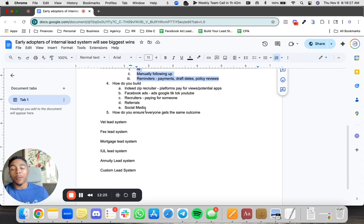Right. And then how do you build people that are looking for this? It means social media is an easy one. You write a lot of business and you can get people up and running really fast. So what's going to happen? People are probably going to say, hey, I want to do this. I'm not sure if Indeed ZipRecruiter would work really well for this type of scaling your own internal lead system for your agency. Facebook ads probably would. Recruiters probably wouldn't, and referrals will. So I would say maybe referrals, social media, Facebook ads.